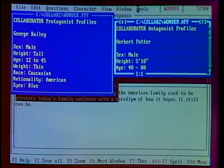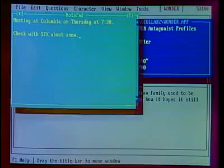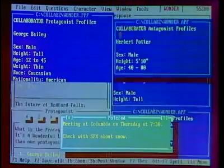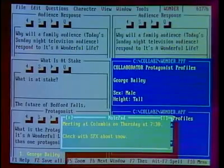Now, say for instance, you're in here and you think of a scene and you want to actually write that scene. Well, you have a little notepad which you can use to actually write that scene. When you're in the middle of work with the program, you can bring up to 4 questions at one time and you really get an overview of what you've been doing.